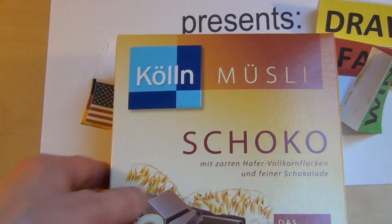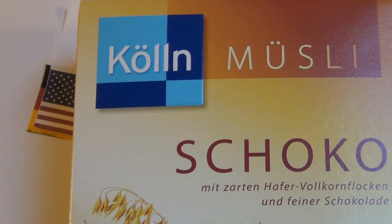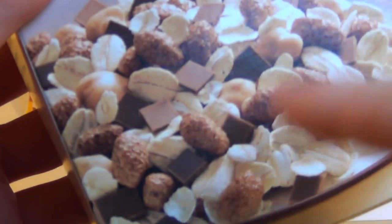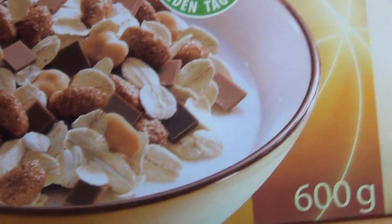And now we're at a müsli from the premium producer Kölln. Kölln is also the name of a city in Germany, like with one L, not two. It's a chocolate flavor, and you can see oat flakes, and what is this, puffed rice? I'm not sure.